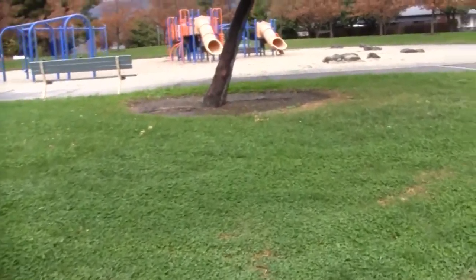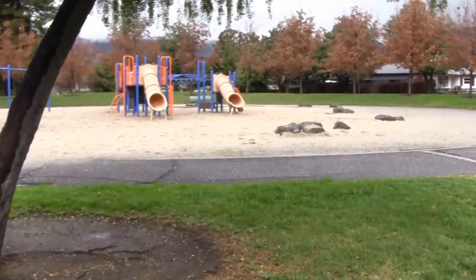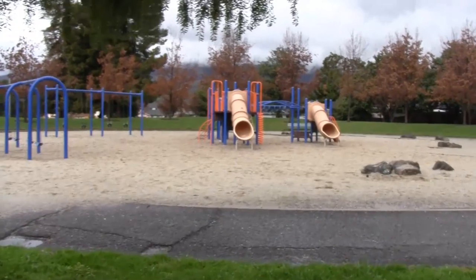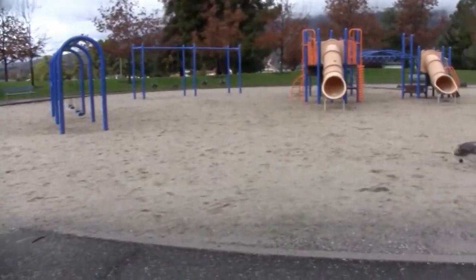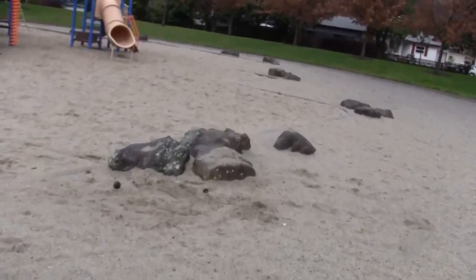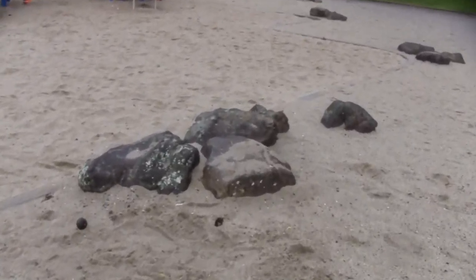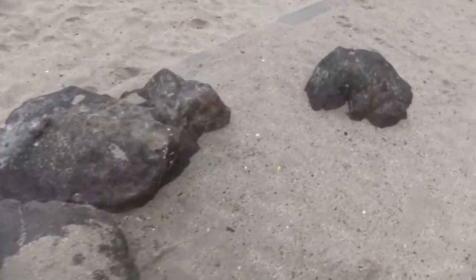Here's the modified jungle gym set. The '99 one had some other stuff attached to it, but it has since been changed over and there's different stuff in it, so it isn't exactly the same. There's some of the standing stones that caused the silly person to freak out.